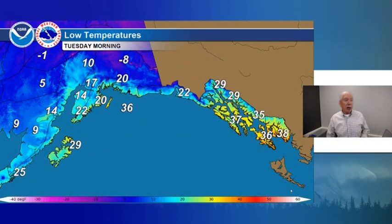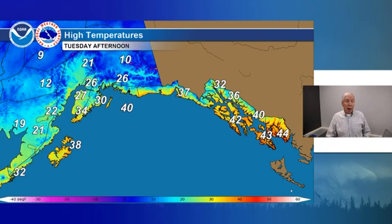So let's take a look at our low temperatures for Tuesday morning. 20s and 30s for Southeast Alaska, 22 for Yakutat. And then as we get up to Gulkana, Glennallen area, minus 8 degrees, but down at Valdez, plus 20, and then in the teens, getting up to the lower 20s as you get further down south in the Kenai Peninsula, 29 for Kodiak.